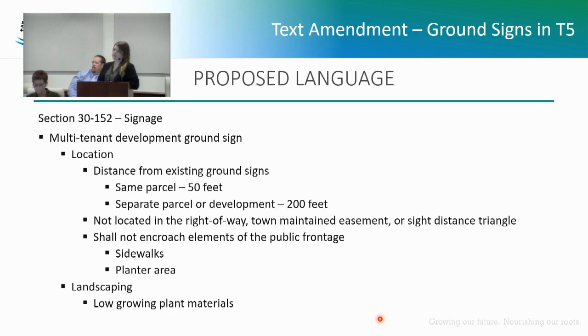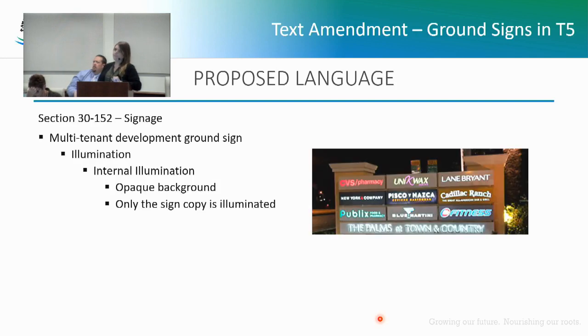And the sign can't encroach on elements of the public frontage. Basically what that means is it can't encroach on areas where there's a planter strip for trees and street lighting. It can't be in the sidewalk area. It does have to be surrounded by low-growing plant materials. The picture on the screen now is an example of what it could possibly look like.